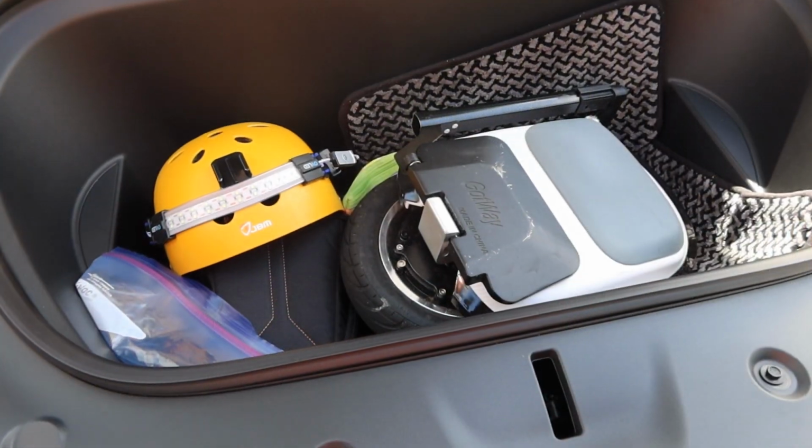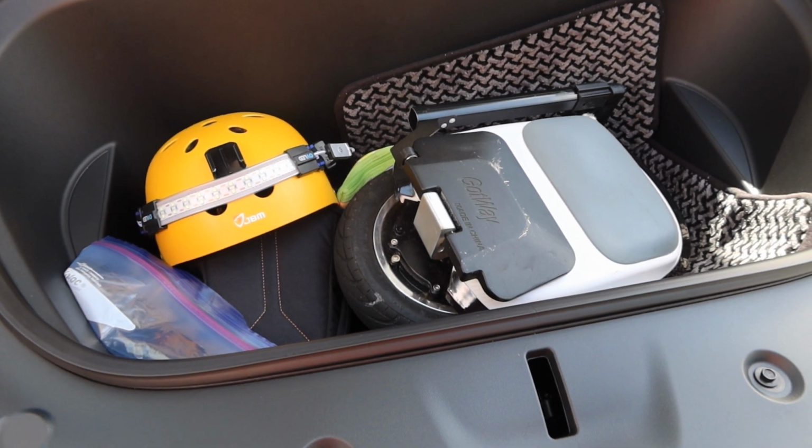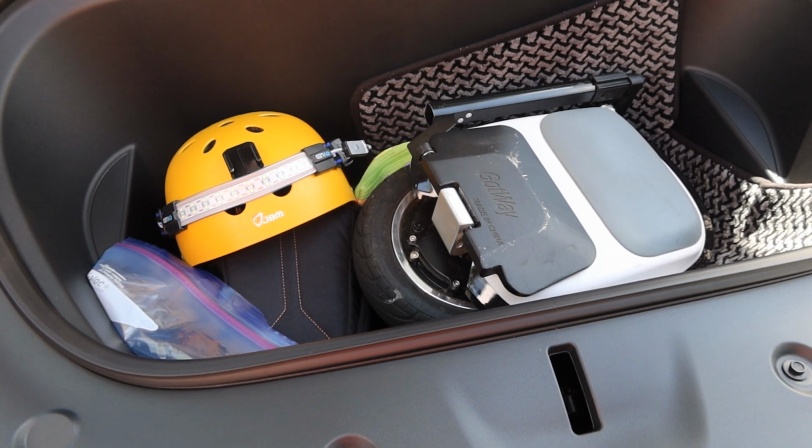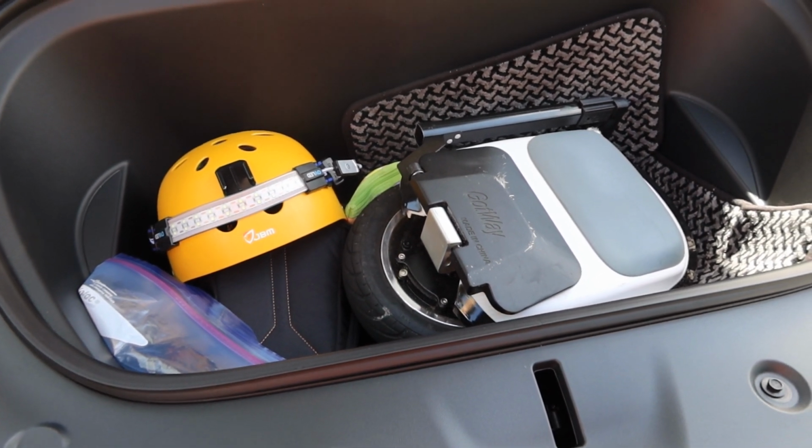Said I'd show you the smaller unicycle in the frunk, and there it is. We ordered mats last night. This is a temporary mat so we don't scratch up the plastic and things don't shift.